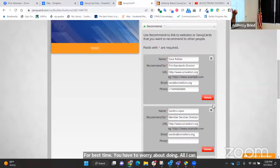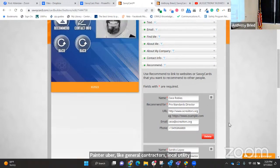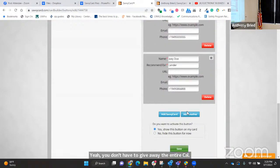Now, besides your title, lender, escrow, inspector, who else might a client need? Painter, mover, general contractor, local utility companies, putting everybody here, right? Now, you don't have to give away the entire cow if you don't want to, but it is a choice. Just simply come down below and add another person or add another vendor. And again, you don't have to give your entire vendor list away, but the key people to help potential clients do what they need to do.